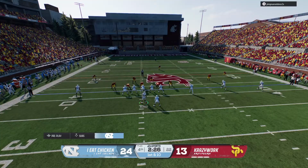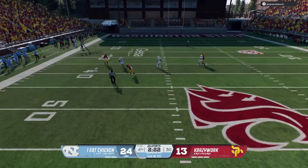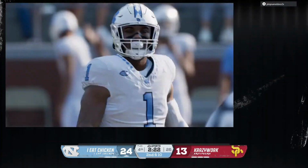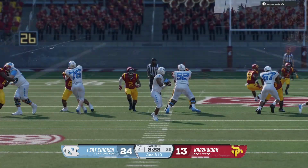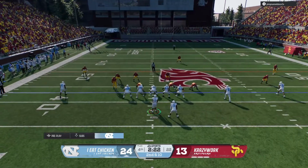Back-to-back explosive plays, and now another first down. Pass rush closing in. It's incomplete. He was hit as he threw. Good pass rush there on first down. Boy, that pass rush got in there in a hurry. Great job by this defense of disrupting the rhythm and timing between the quarterback and the receivers.